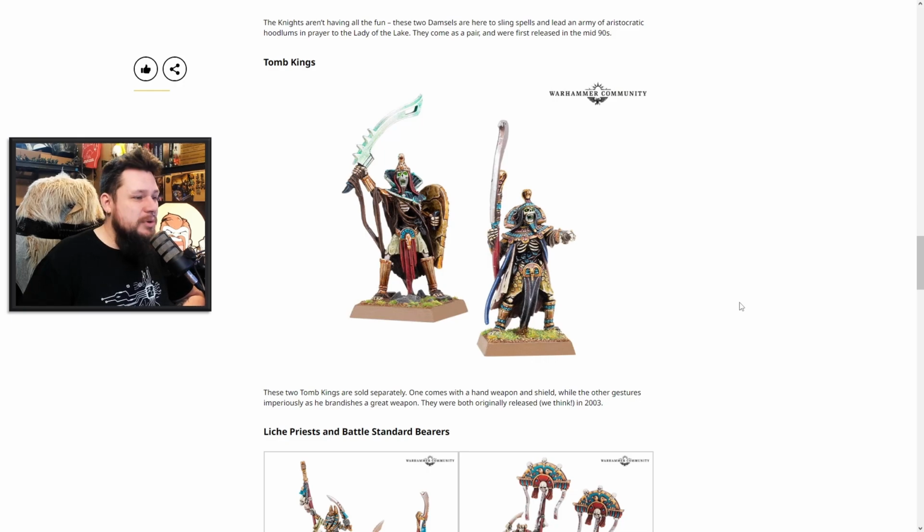Finally, leaving the realms of Bretonnia, we have the Tomb Kings. Each of these guys is sold separately, originally released in 2003. God, I do like these ones. These guys have a very, very nice silhouette to them. I like the weapons, I like the poses, there's a decent amount of definition in them. I think they're quite nice.